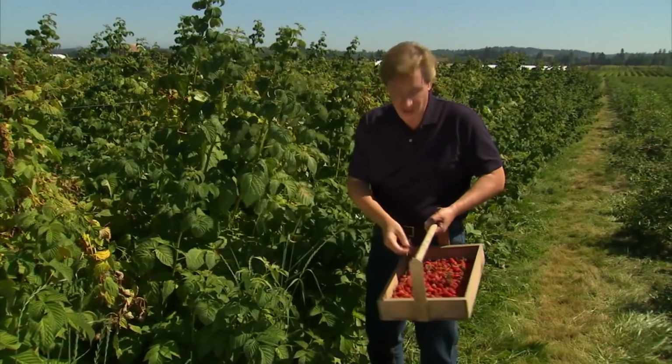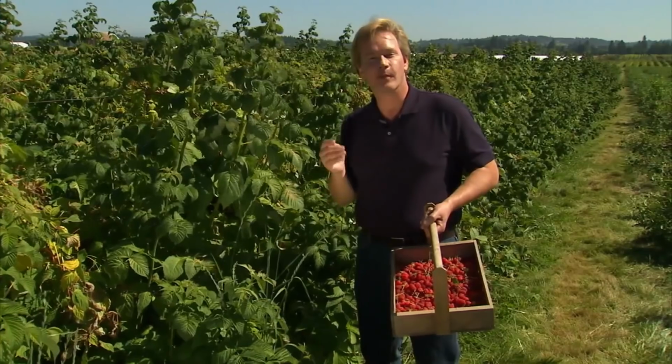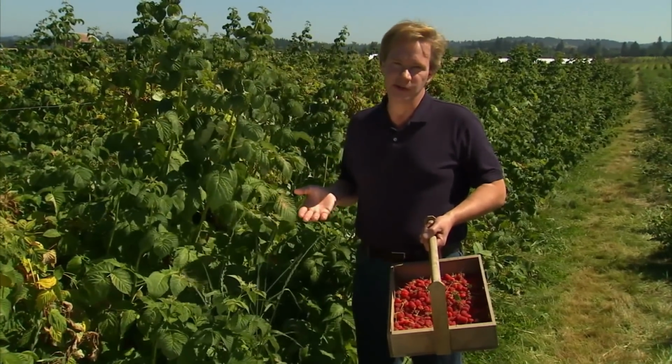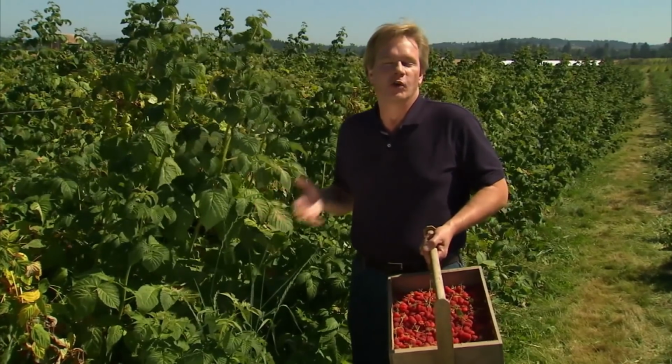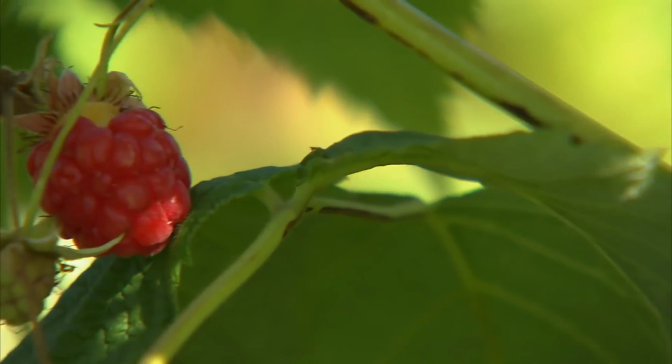I don't know about you, but I love the flavor of fresh raspberries. I recently got an email from Brandy in Missouri, and she said, Alan, I'd really like to grow some raspberries that I can enjoy at home. Do you have any suggestions on varieties and how I should get started? Well, actually I do, Brandy.